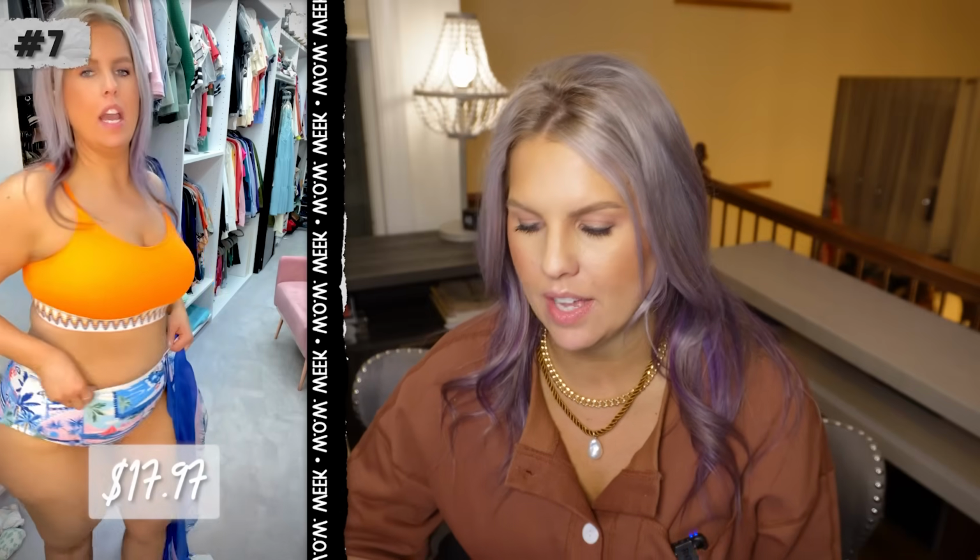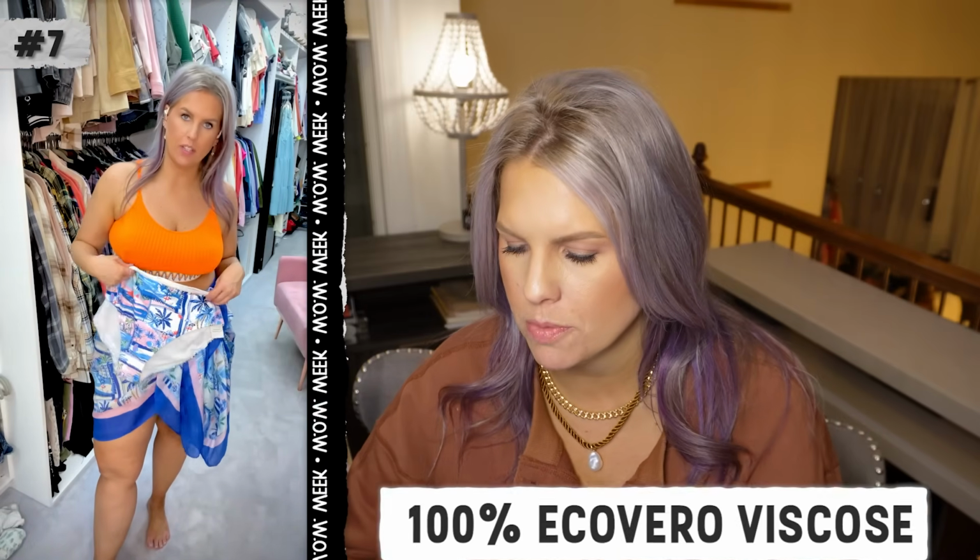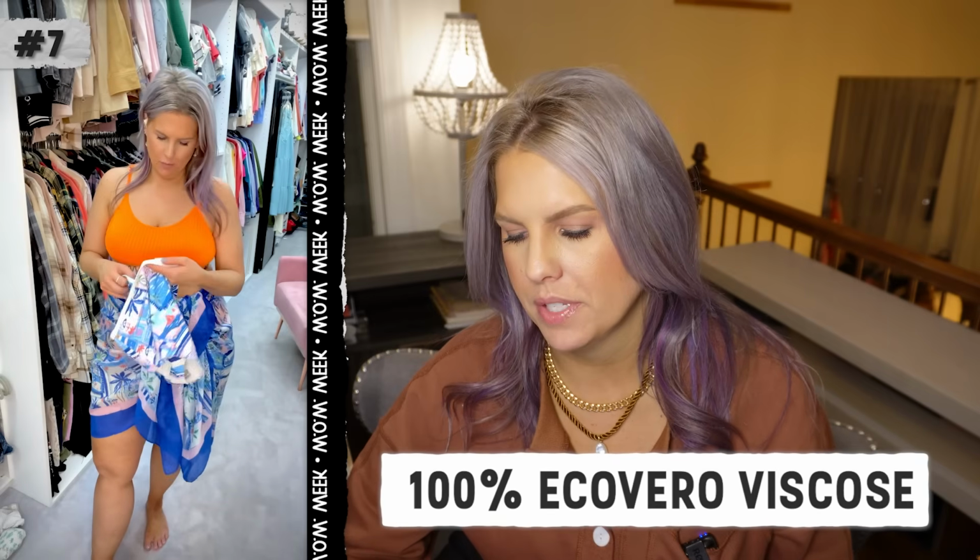They have a whole swim line that's kind of like this that I've been trying to get my hands on. Anyway, this is $17.97. It is a one size. That size does fit me. Usually one size is never my size, but something like this, usually you can get away with it. It has 5-star reviews, only 2 reviews, but still. And it's 100% Eco Vero Viscose.